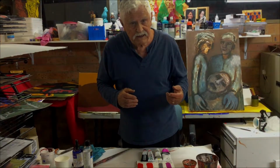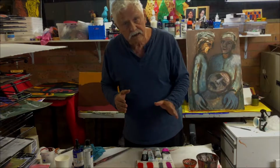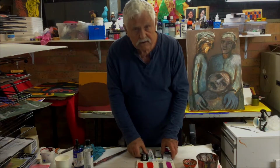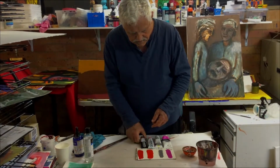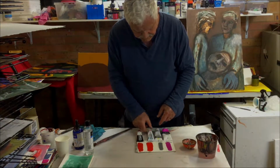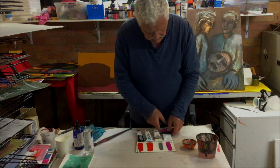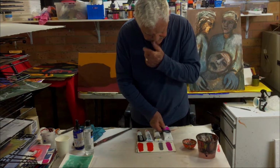I think I need to explain to you the basic difference between Atelier Interactive and other well-known brands of artist acrylic paints. So I'm going to do a very simple test that will show that fairly graphically, I think. We've got Golden Open here, which stays wet for a long time. We've got Golden Heavy Body here. We've got Liquitex Heavy Body here. And we've got Atelier Interactive, which is also a heavy body over here.